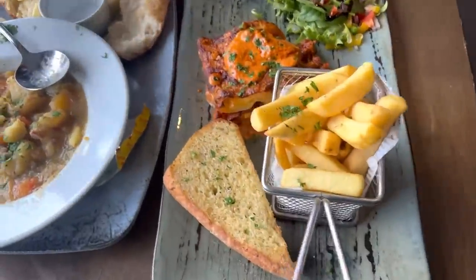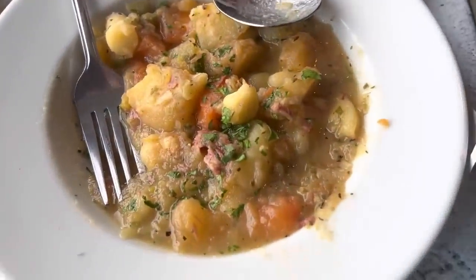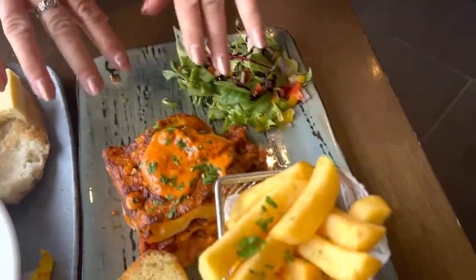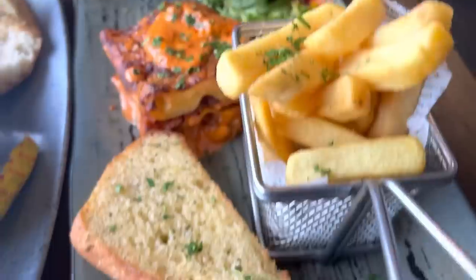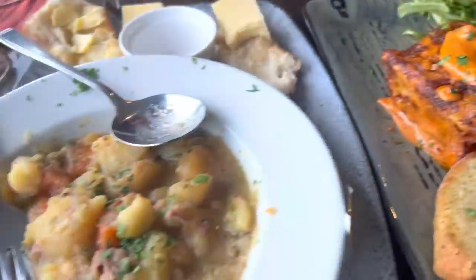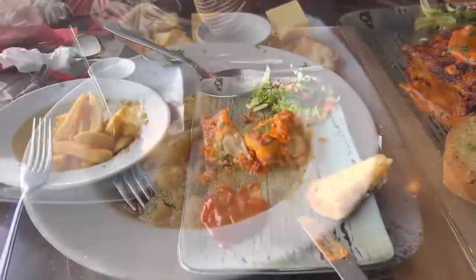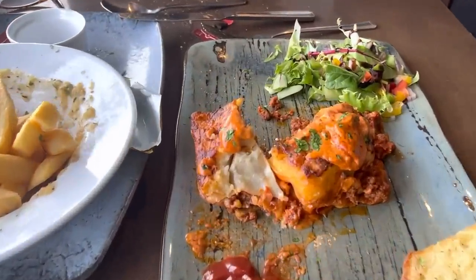Absolutely delicious. So what have you had? Traditional Welsh cawl, and then you get a bit of crusty bread and a cheese. And then we've got a lasagna with chips, garlic bread, and salad. So we're just going to do a swap-a-rooney. What, we're going to just share? Yeah. That looks nice, guys, doesn't it?